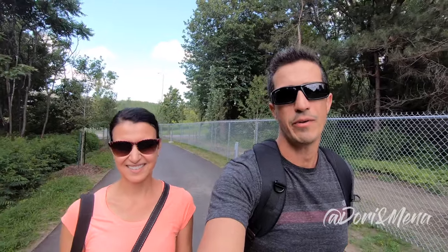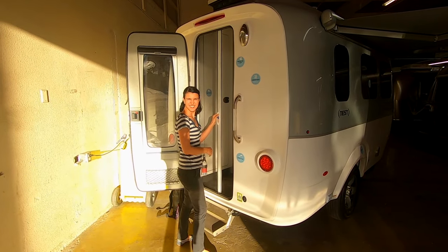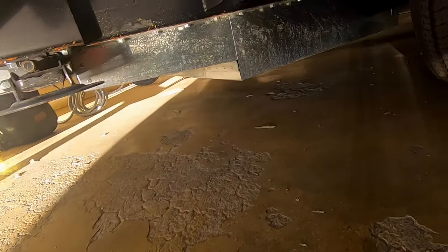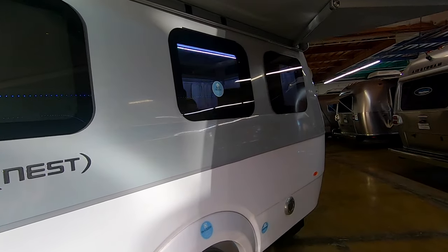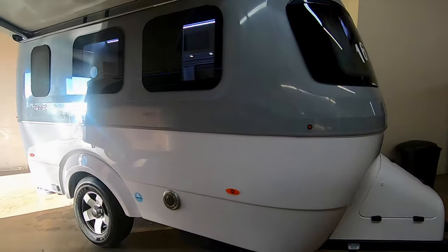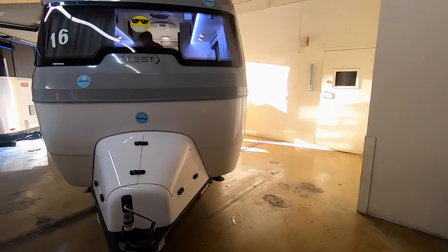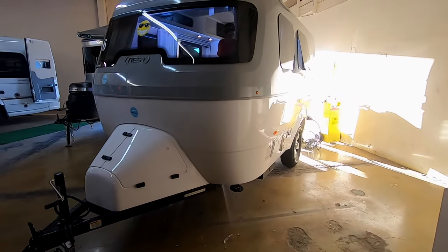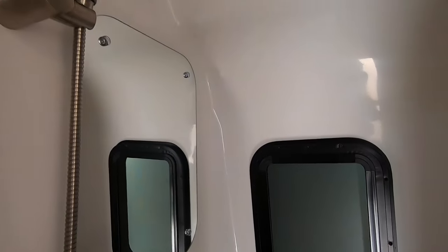Now, let's talk about the Nest by Airstream. When we first toured it, it was retailing for 47,000 US. Today, it retails for 35,000 US. I think that speaks volumes about what Airstream had initially thought, how well they thought it would do, and how well it's actually doing. I think that Airstream knows their customers very well. But I don't think they really have their finger on the pulse of what fiberglass trailer owners need, want, or feel about fiberglass campers.